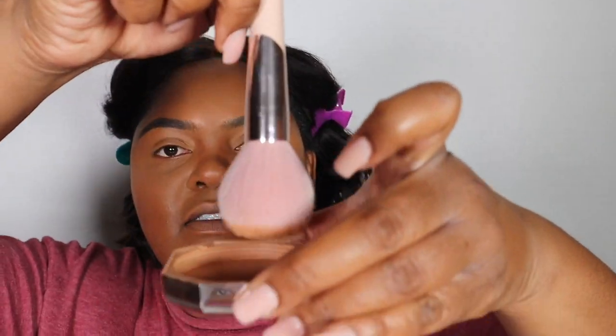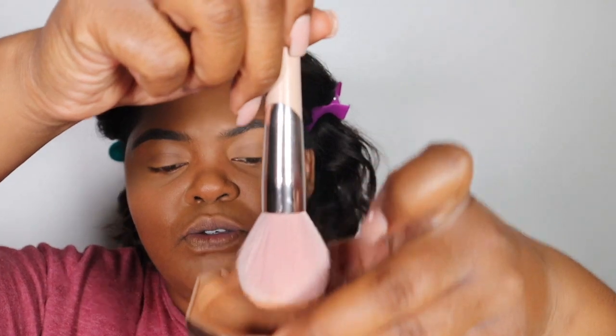So I'm going to pick some up. And one thing I've learned is to tap into the product and then start spreading it all over, because it just hits better. Not only are you pushing product into the brush, it just goes on so much smoother. I used to just tap in there, shake some off, and just go in. Like, nah, pack some powder up in that thing and move that brush around, girl.